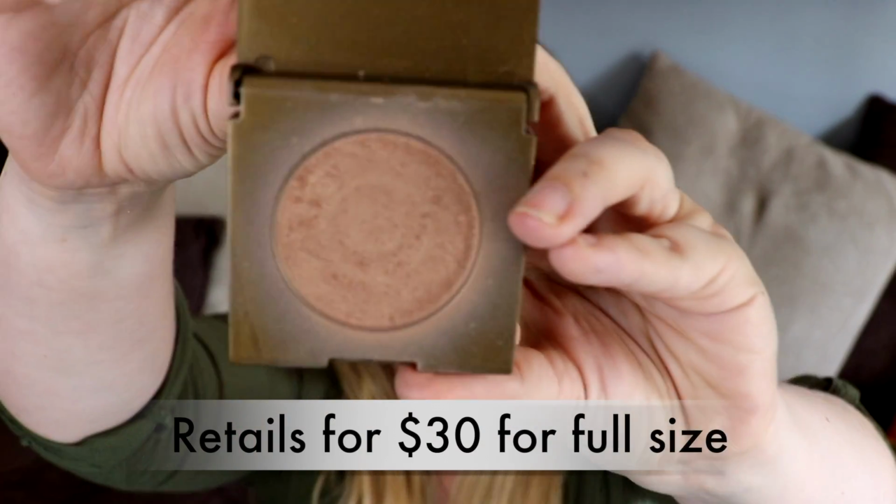concealer on top. The next item is a bronzer, and this is by Tarte, and it's the Park Avenue Princess. I have been loving this.